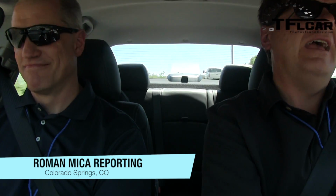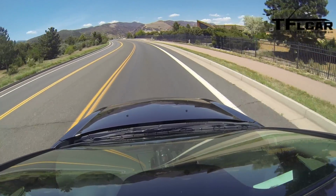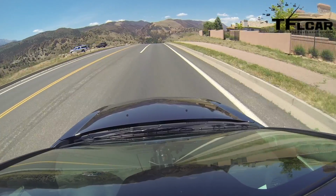Right now we're in the new Chevy Cruze, which is a huge hit, by the way. And this one is special. What makes it special? This is special. It has a diesel engine, 6-speed auto trans. So the diesel engine is rated at 151 horsepower, 264 pound-feet of torque, so really big torque number.